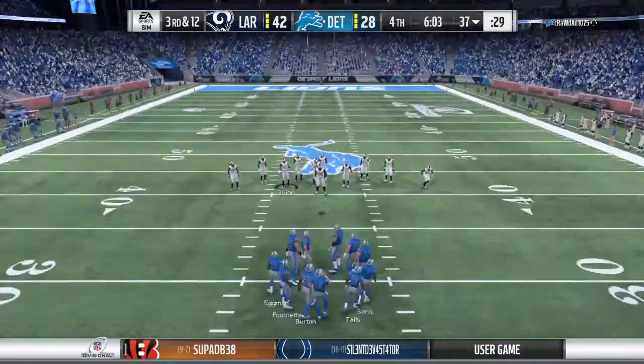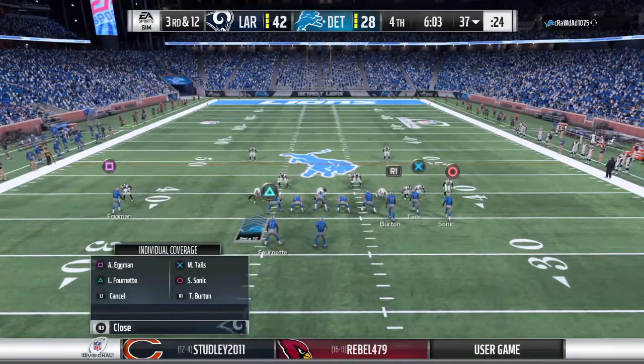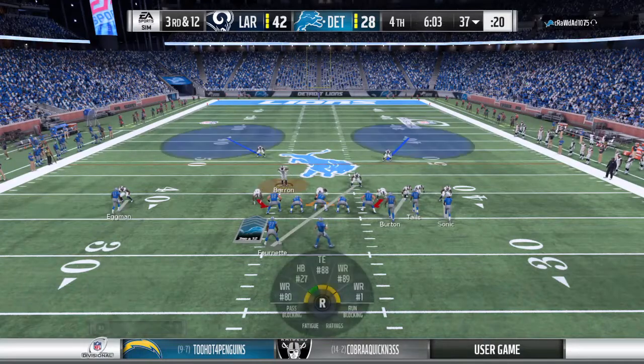The Lions on 3rd down. They've converted just 2 for 6 thus far. This is 3rd down and 12. Hurry up, 56. Green, 30. Back down to that Philly. Here we go. Leopard.